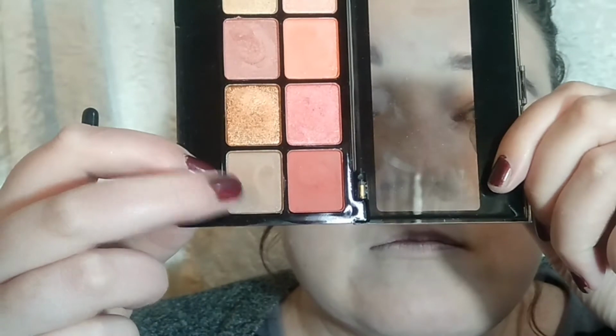Alrighty, there are a mixture of mattes, satins and shimmers. I'm really disorientated today. I woke up from a nap because that's what adults do. But we're going to take that matte brown. You can tell I had a nap because I've got a pillow crease. I'm a belly sleeper. Is anyone else a belly sleeper?